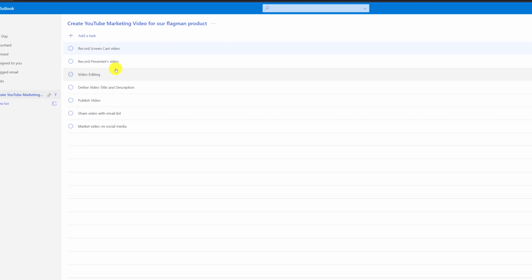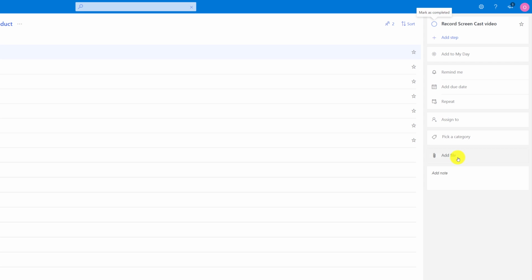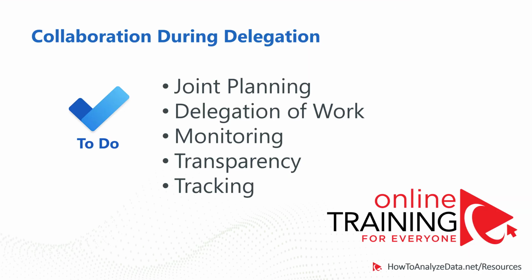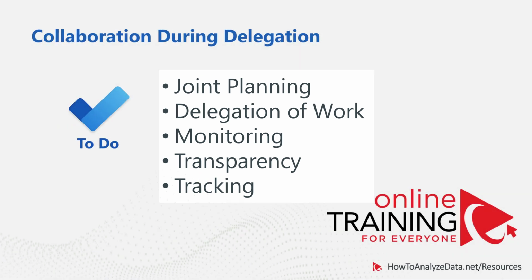Patricia now can do the work and we can exchange information. She can add files required and she can take notes, and I will see all of this information when I log into my To-Do. If you're using Microsoft's products in your enterprise, To-Do can help you with joint planning, delegation of work, monitoring of work, transparency and tracking. Multiple people can work together on the same project to get the work done faster.